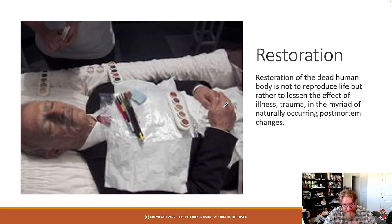True, some people have an excellent skill to make people look like they're taking a nap. The problem is this can feed into death-defying. People need to understand that someone is dead, and the best way for them to recognize that is for a person to look good in death.